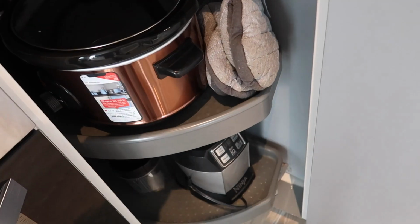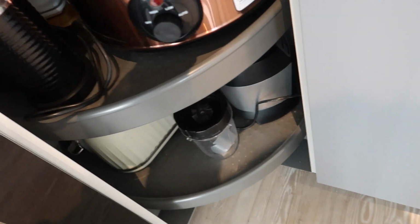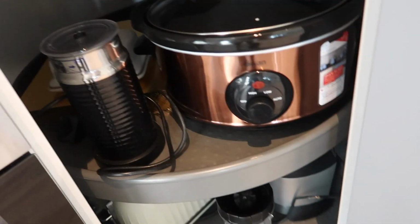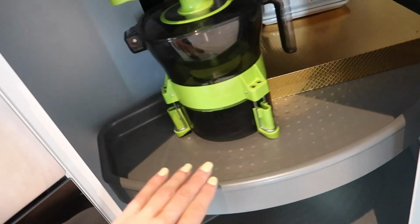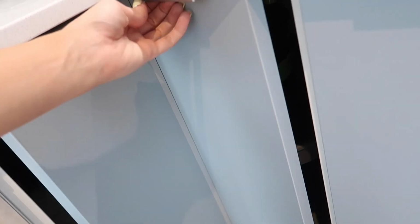So in here, I've just got my oven gloves, my NutriBullet, my toaster down there because I don't want it out on the side, milk frother, slow cooker. So that's all my little kitchen tool bits that I don't want out all the time. And they fit nicely into that little corner cupboard.